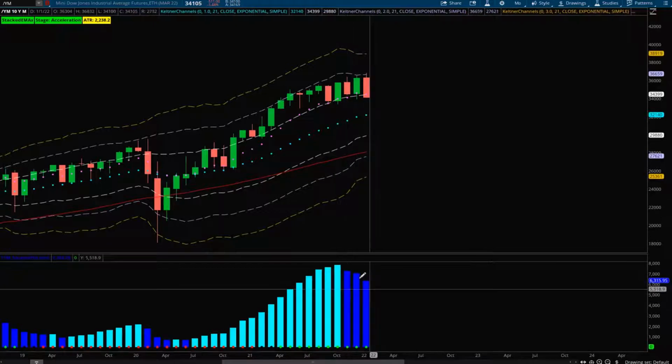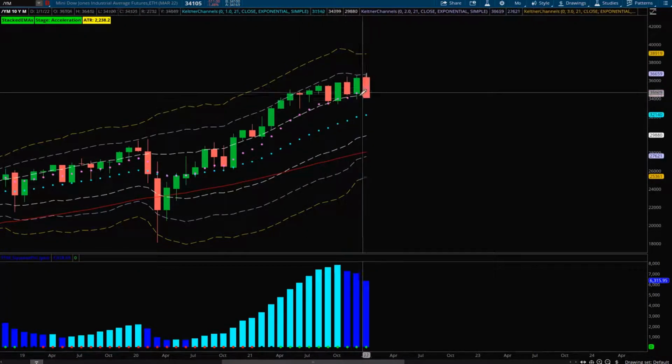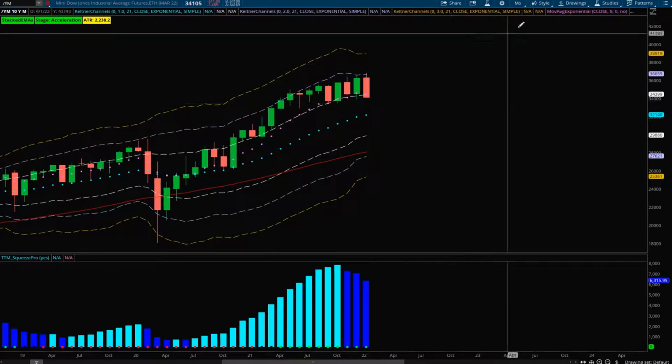Also losing that momentum on the squeeze histogram. We're closing below the 8 EMA, as it used to be holding it perfectly, and now we should be looking for this 21 EMA to be our level of support going forward.